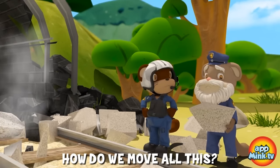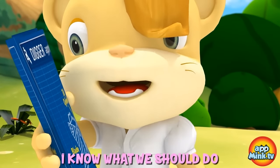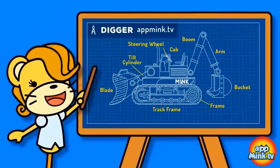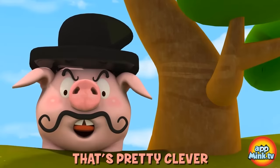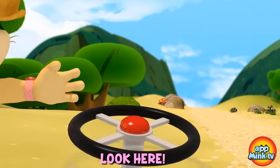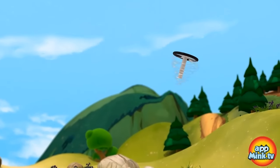Oh, what are we gonna do? How do we move all this? Oh, that evil Dr. Pig. I know what we should do. What's that, Miss Mink? You've got an idea. Aha! You think we should build a digger. Let's get started.